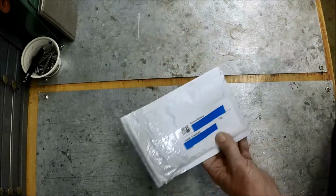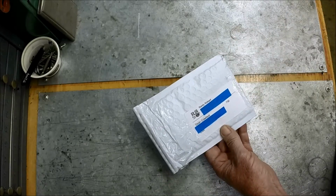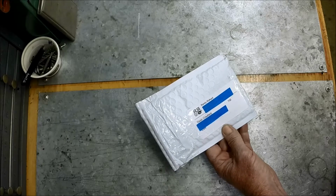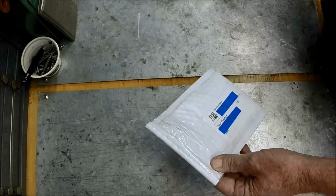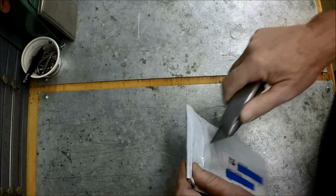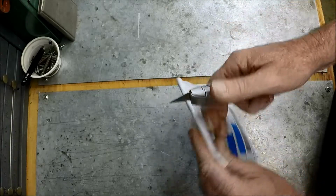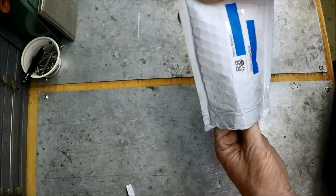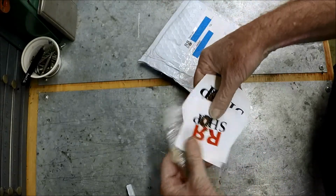So, I knew this was on its way. I thought Randy Richard was just sending some stickers, but anyways, we got a little package here from Randy Richard in the shop. So let's open it up and see what we got. I've been waiting for several days to open this. I didn't want to open it off camera. So let's see what we got here. Okay. Yeah, we got stickers.